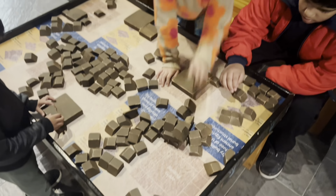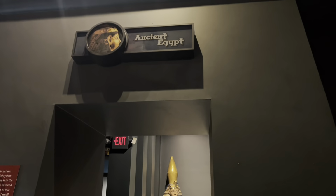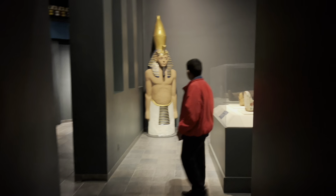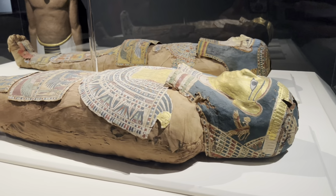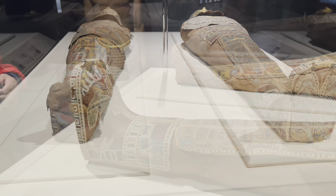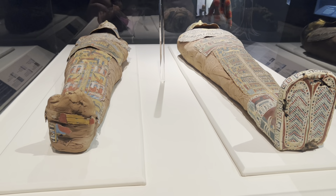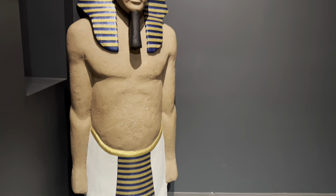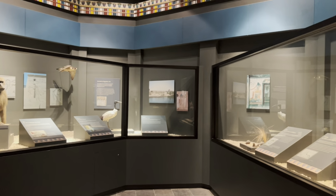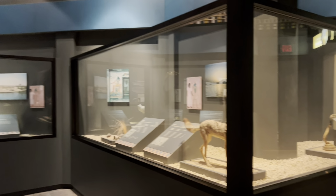While you're here, you'll see 2 mummies that are over 2,300 years old from the Greek era. You will not only see them up close, but you'll learn the intricate steps of mummification. You'll get a chance to smell real frankincense, myrrh, and other fragrances used in the mummification process.